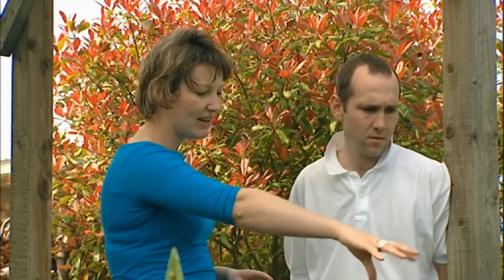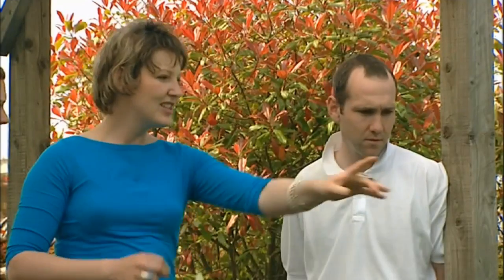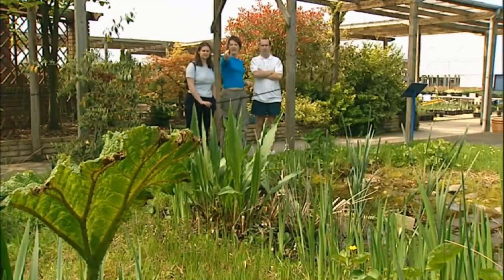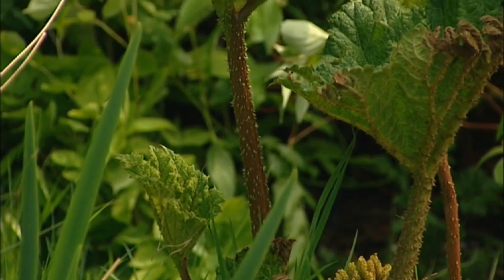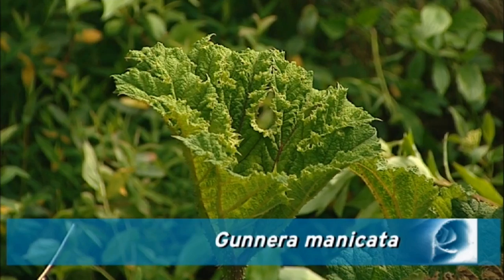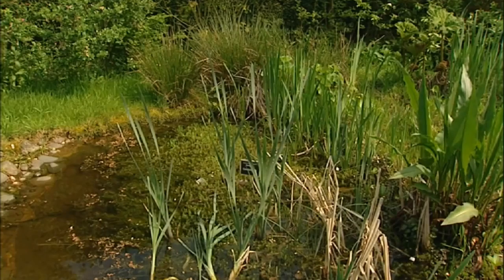Things like this, the marsh marigold, Caltha. Does it have a flower? Does it flower? Yeah, you can see one there, actually. It's quite a big yellow flower. Yeah, it's quite nice. What about that over there, the prehistoric-looking gunnera? Can you see it? It's like a rhubarb. Yeah, what do you make of that? Yeah, I like that. It's different. I don't know whether I do. Don't you? No. Well, I think this bog garden's going to be a disaster.